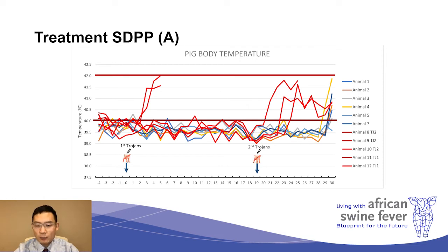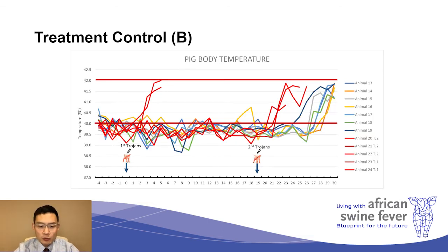As you can see, those contact pigs didn't really develop any high fever until the end of the study. If we compare to the control group, as you can see here, the control group, similarly to the plasma group, all the challenged pigs developed high fever pretty quickly after injection. However, the contact pigs in the control group seem to develop the high fever much quicker in the early days compared to the plasma group.